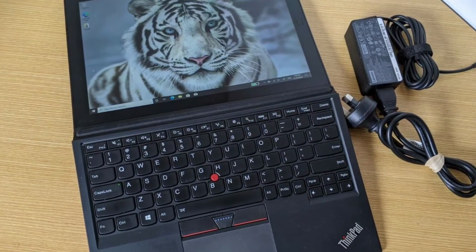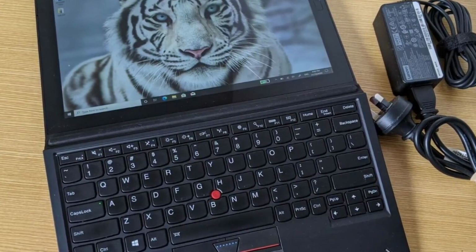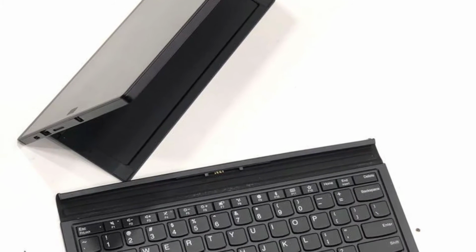$1,499 for today's review configuration, which features an Intel Core i5-7Y54, 8GB of RAM, Intel HD Graphics 615, and an NVMe SSD. Is it possible that the jump from Skylake to Kaby Lake and the handful of other component-level upgrades might resolve most of our previous complaints? Let's dig in and find out.